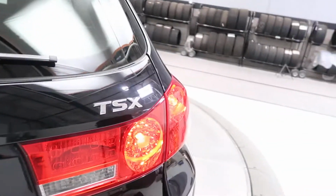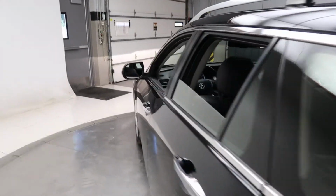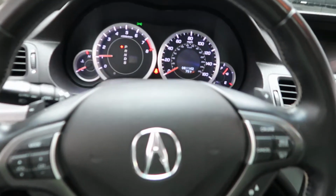Acura TSX badging. Power liftgate. Clean set of floor mats, roof rack. Power windows, memory seats, power seats. Steering wheel controls. Paddle shifters for extra performance.